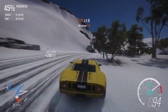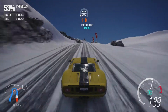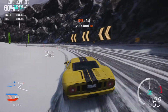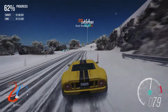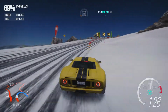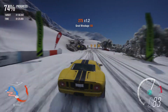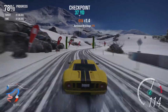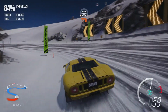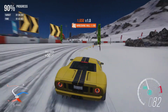Certainly handling the all-wheel drive pretty well. Decent rate of speed there. Really surprised by how well this is handling the all-wheel drive system. It's got a smidge of understeer, but nowhere near as much as the other cars that have gone from rear-wheel drive to all-wheel drive. Guess it does help that this doesn't have all that much weight stock up front. A lot of the weight is on the rear end.